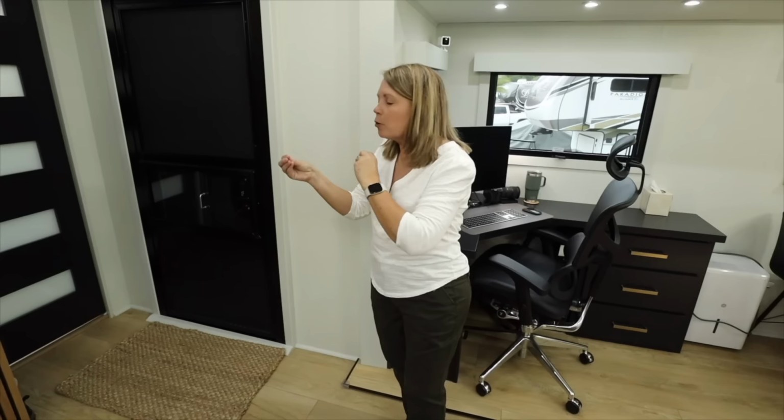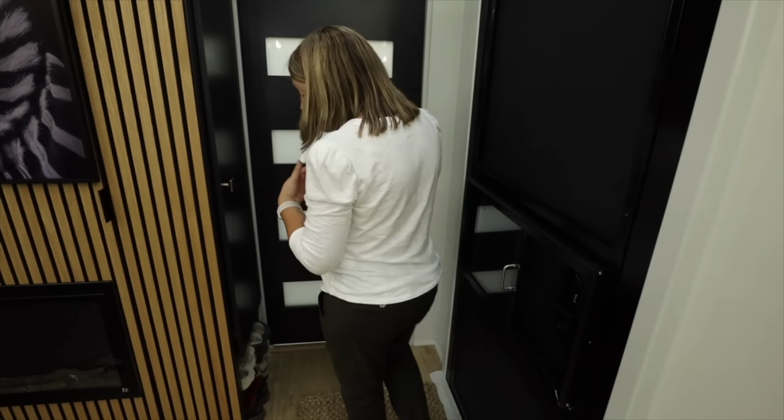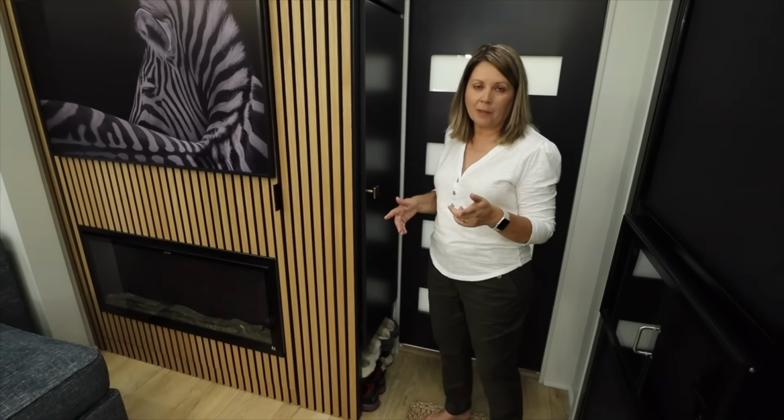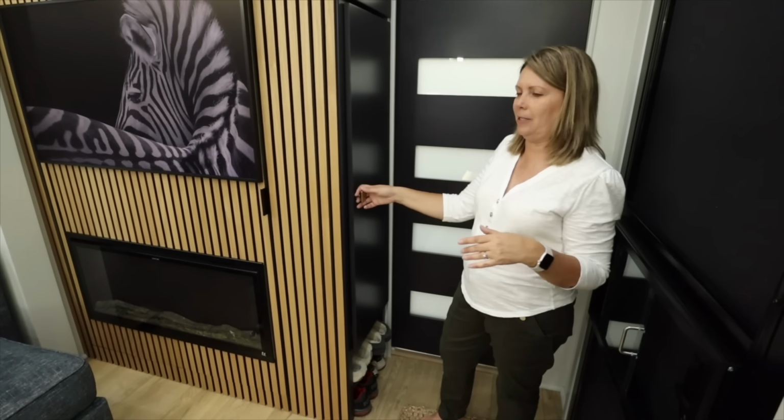If you walk in the door, one of the first things you want to be able to do is kick your shoes off and have them out of the way. Of course. You don't want to bring the outside in. Absolutely not.